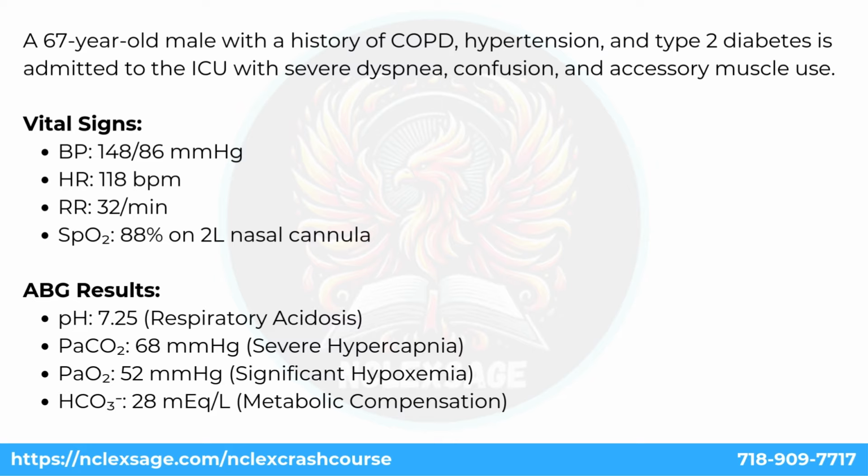Vital signs: blood pressure is 148/86. Heart rate is 118 beats per minute. Respiratory rate is 32 breaths per minute. Oxygen saturation is 88% on 2 liters of oxygen using nasal cannula.